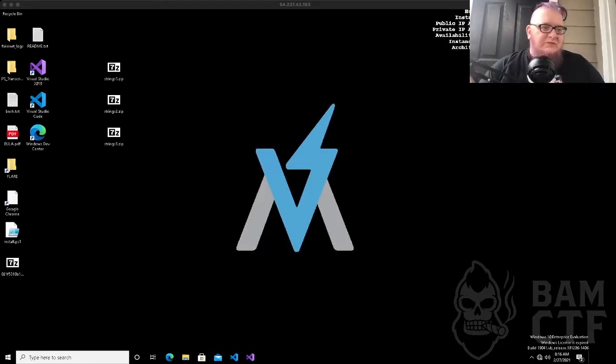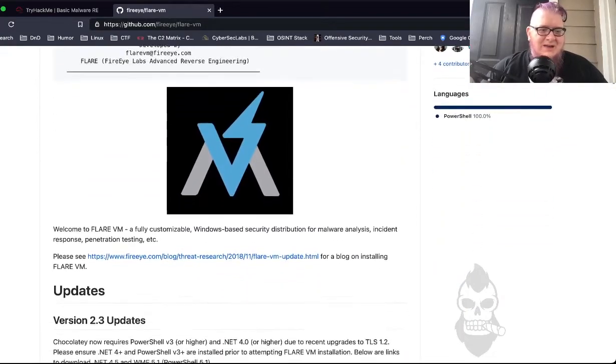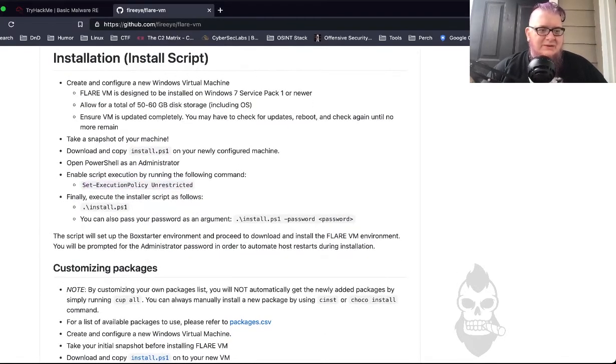It's a large collection of tools that have everything you need for malware analysis, and you can install it all via a PowerShell script. So all right, here it is. I found it on GitHub. You can Google it, RTFM. But anyway, this is it, developed by FireEye. They've got a brief description here, and here's our changelog. As far as installation, you download the install script, allow execution in PowerShell, and then run it. Give it a password and come back a few hours later and you'll have Flare VM set up. It works best on a new install of Windows.